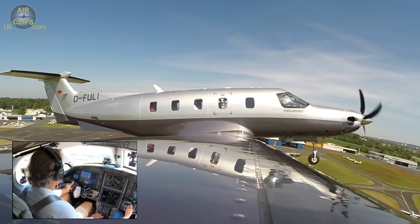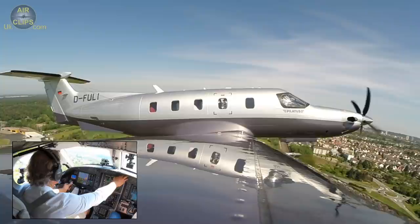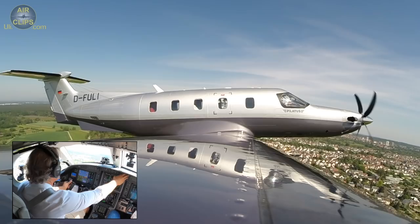The brakes, gear up, yaw damper on, above 100, flaps up, we're waiting for 400 feet on the radar altimeter, and we put in the autopilot.